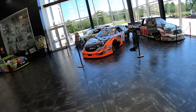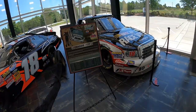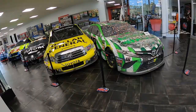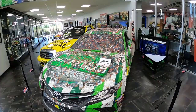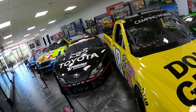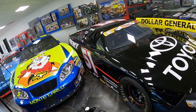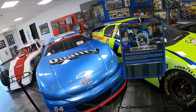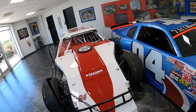This was his chassis from here. Here's the interstate car right here. The Dollar General truck right here. That's his first late model car. So this is some of his early racing stuff here.